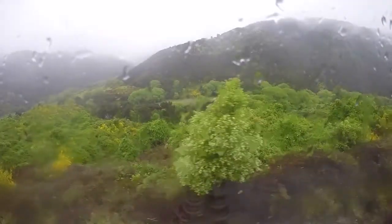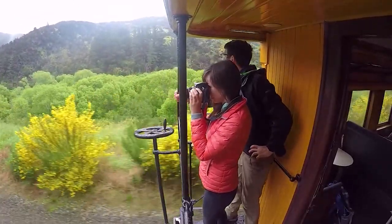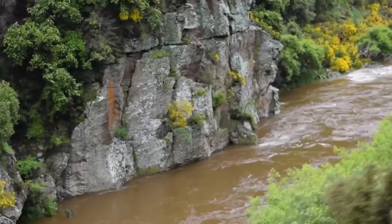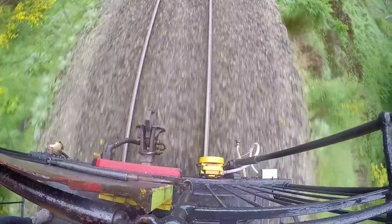So the longest tunnel is the Salisbury Tunnel, which stretches 437 meters. And when that horn blows, you know you are approaching a tunnel, and that is when you need to get your head back into the carriage. Otherwise, that carriage is pretty close to the tunnel walls and you will no longer have a head.